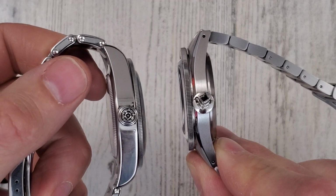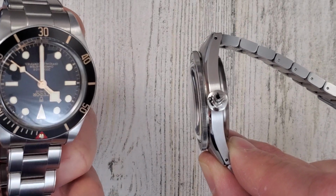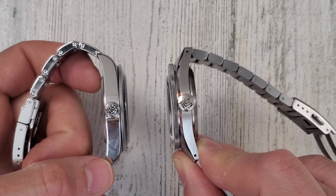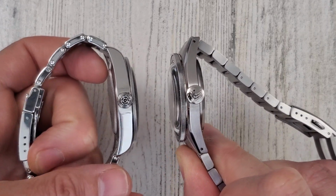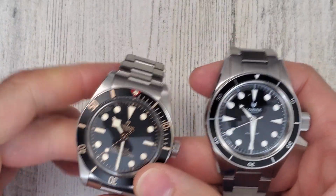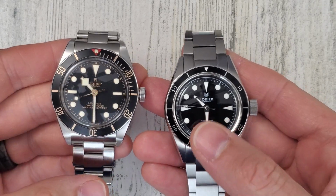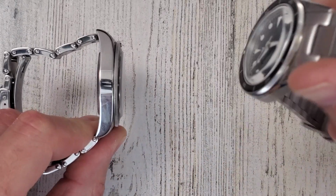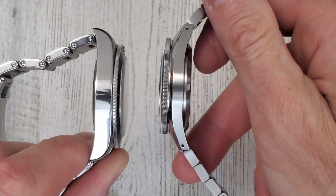They both do have signed crowns, by the way. Really like the Tudor Rose. I like the Tudor Rose better than the Shield. So anyway, lug to lug, 47.7 on the Black Bay and 47.2 on the Laurier Neptune. Case diameter on both of these is the same at 39. Laurier is slightly thicker. Well, actually it's a millimeter thicker, 13 millimeters thick for the Laurier and 12 for the Black Bay. But I would say that is due to the acrylic crystal.